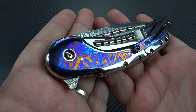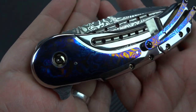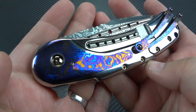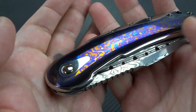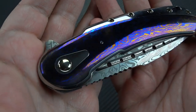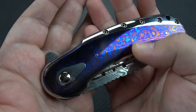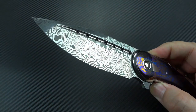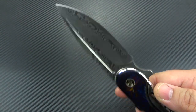This thing is nothing short of magnificent. And what I want you to do after we get finished with this preliminary look, right now I want you to soak in the beauty of the materials, the polishing, the beautiful Timascus, completely flush inlays, and of course, that very sexy, beautifully etched Damasteel blade.